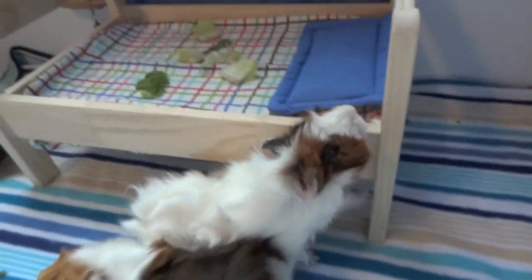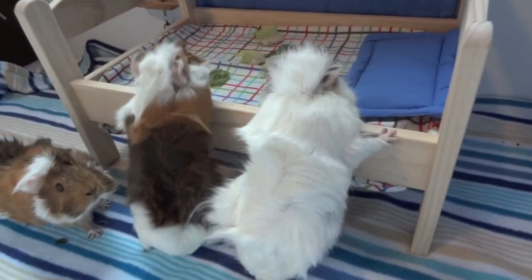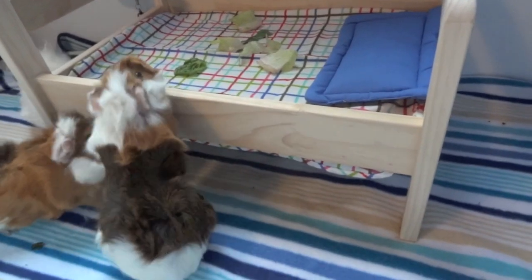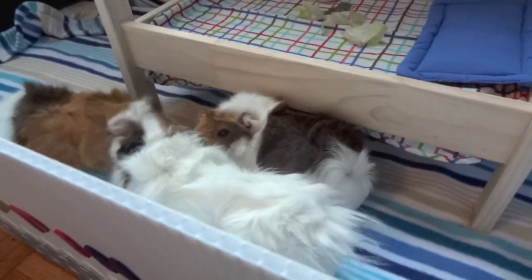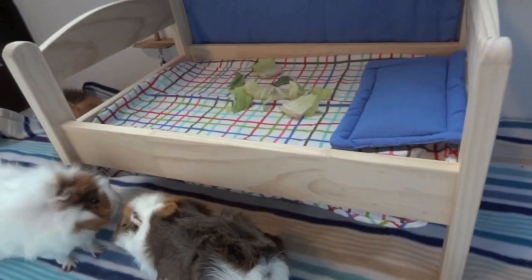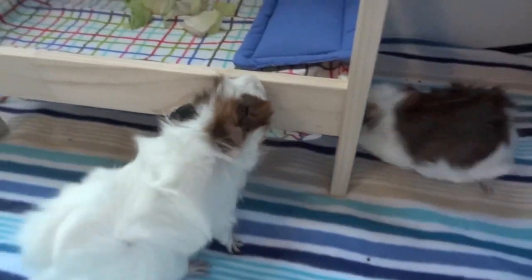They know. Oh, come on, Pippin. Come on, come on, come on. Hop. Oh, Winnie managed to grab it. Come on. Oh, she's so close. She just keeps stretching it. Oh, pigs. They're all stealing it from her. You'd swear they'd never had lettuce the way they're fighting over it.